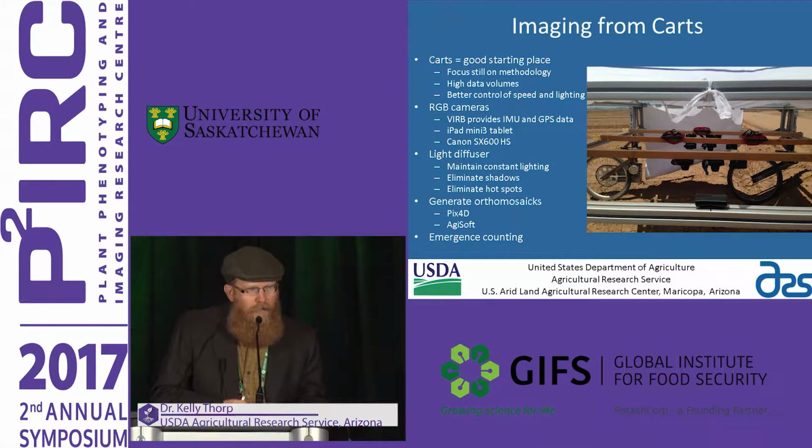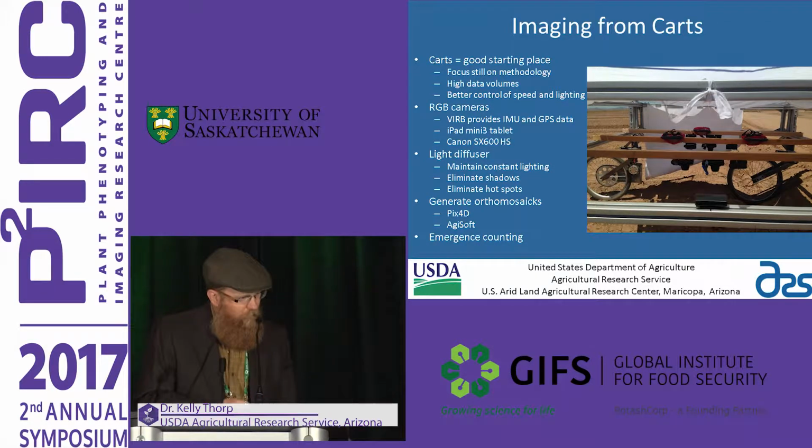Our imaging program is something that we started from our CART platform as an ideal platform for investigating the initial how-tos of incorporating imaging into a phenomics program. We have focused on a variety of different RGB cameras that you can see mounted underneath one of our carts.